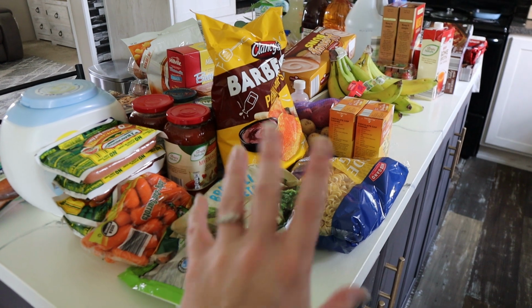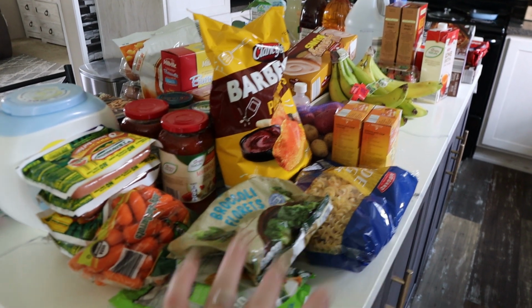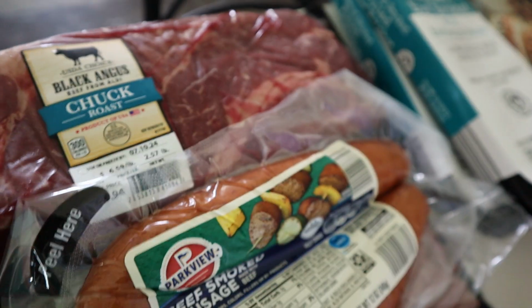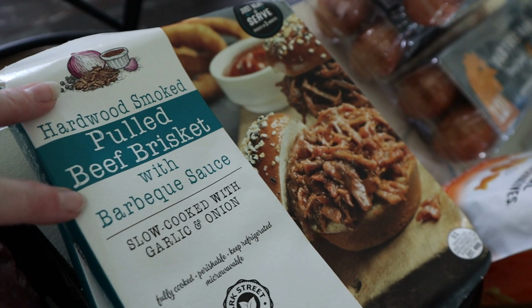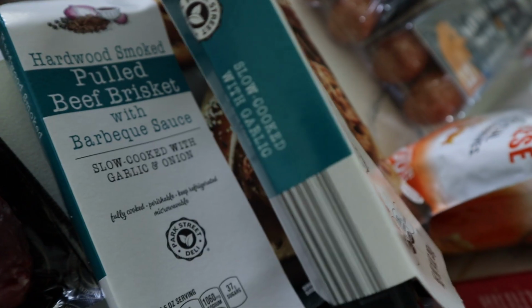Here is everything we got from Aldi. In total, it was $213. So we got one thing of a chuck roast. We got a beef smoked sausage. We also got some uncured turkey bacon there. We bought 2 of the pulled beef brisket with barbecue sauce. That's going to be really good sandwiches one night.